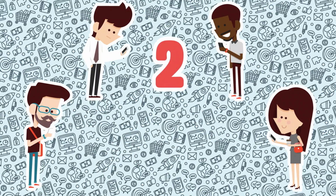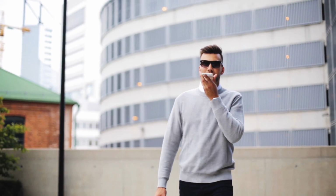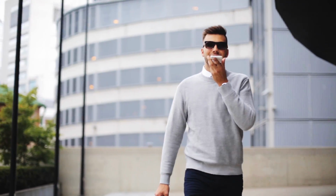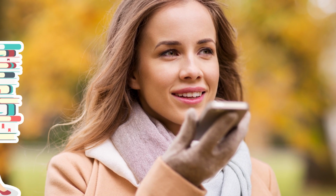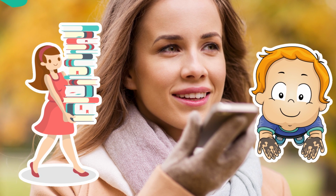Number 2. Voice commands. Here is another one of our smartphone hacks. You can use your phone without touching it. You can do this by using the voice command tool on your smartphone. Voice commands allow you to perform this awesome trick, and they're perfect for when your hands are busy or if your hands are dirty and you don't want to touch your phone.